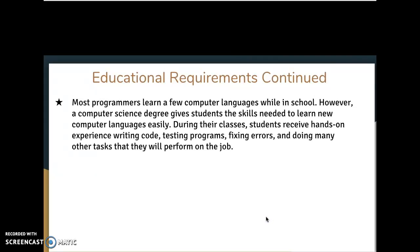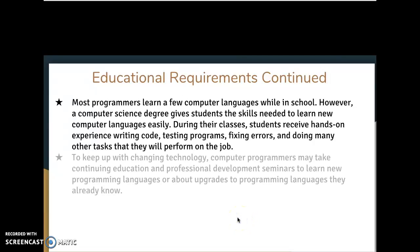Most programmers learn a few computer languages while in school. However, a computer science degree gives students the skills needed to learn new computer languages easily. During their classes, students receive hands-on experience writing code, testing programs, fixing errors, and doing many other tasks that they will perform on the job.